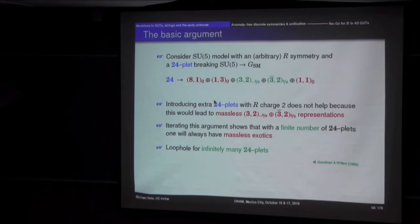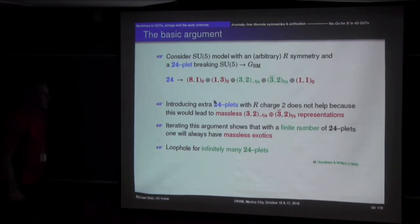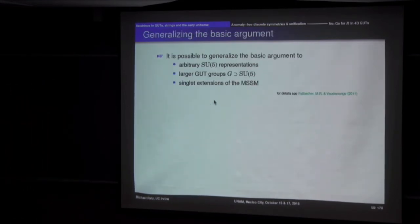But if you look at extra dimensions, then, of course, there is the so-called Kaluza-Klein tower, which has an infinite number of states. And in extra dimensions, this no-go theorem doesn't apply, simply because there are infinitely many 24-plets. Notice that the authors who pointed this out are the same who also proposed this dark matter direct detection experiment, which was mentioned yesterday. Good.